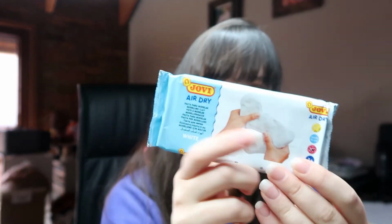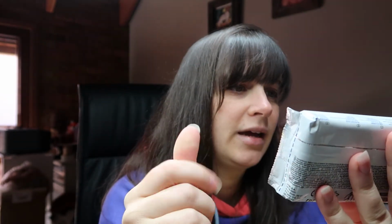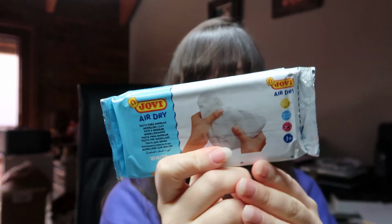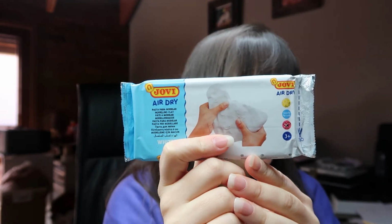But I got some air dry clay options for people that want to use air dry clay. They come in three different sizes. It's just a little air dry pack, like a modeling clay, and it's pretty friendly. It takes about 1 to 2 days to fully dry. It will shrink, so just keep that in mind. But it's a good option for those that don't want to use an oven to bake Super Sculpey.